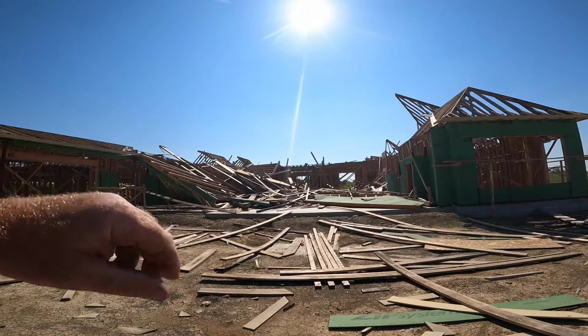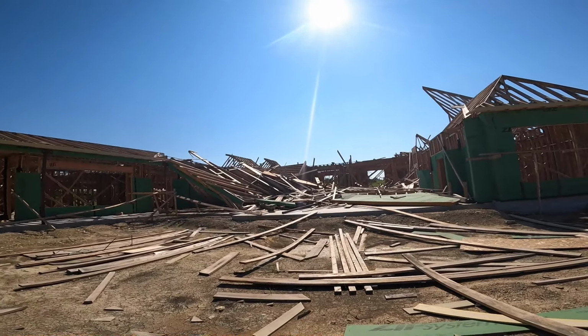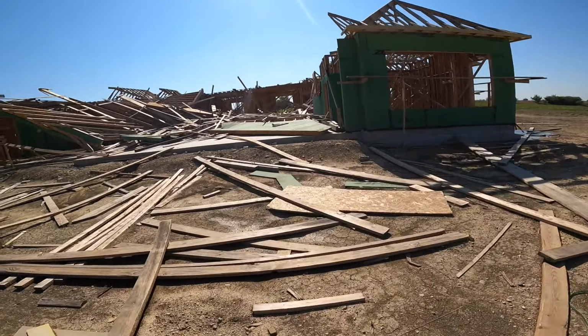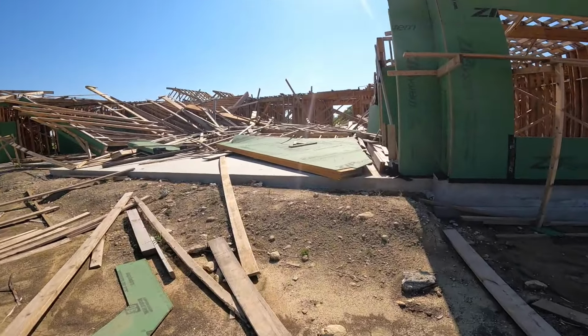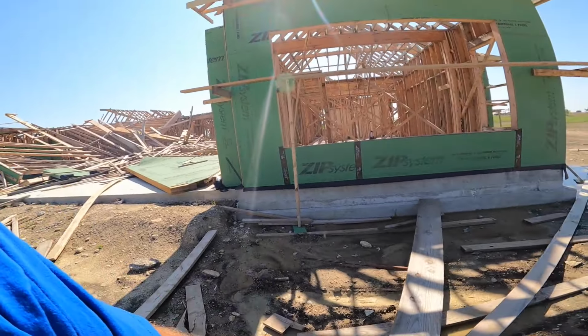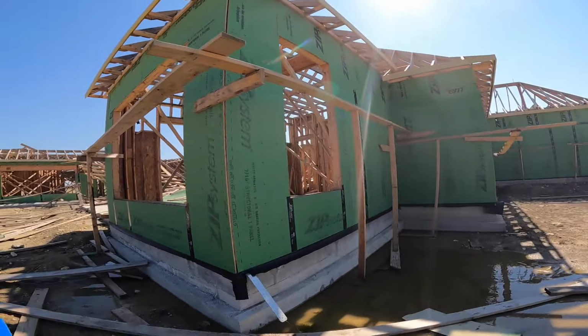Some big laminated beams, LVLs laying across there. That thing's probably 6 inches thick or so. Here's these here LVLs. There's 3 LVLs on this one, and it's laying on the ground. It's crazy. You just never know. So okay, let's run up. We'll go get the drone and get it up in there.